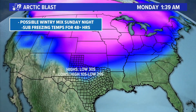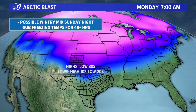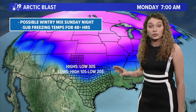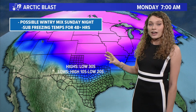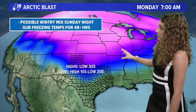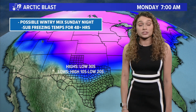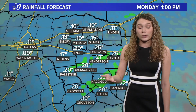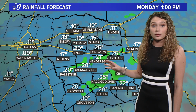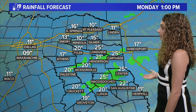And if we're on the topic of that cold air, we've got that Arctic air blast moving in. Looks like Saturday evening into Sunday we shall have colder air, but our coldest air arrives on Monday. Possibly that wintry mix as well, and we could be at sub-freezing temperatures for 48 hours or more, not going above freezing until Wednesday afternoon. Potential for ice in that wintry mix, maybe snow and sleet there still as well. We're looking at maybe a quarter inch.